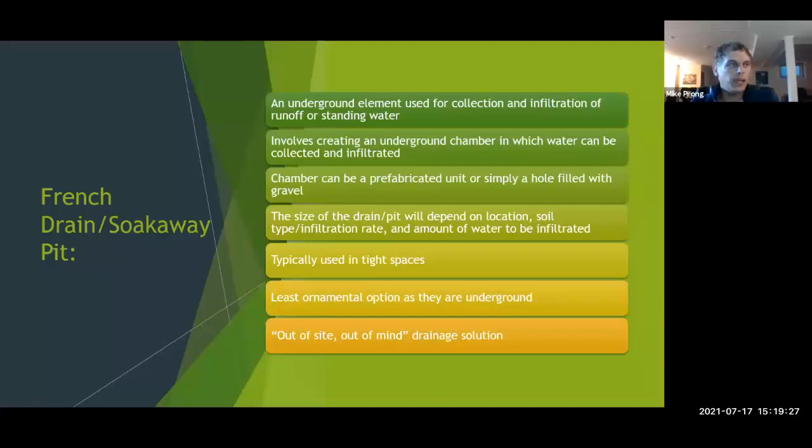So as I mentioned, it's a little bit less of an ornamental solution and more of a functional solution, just because most of the actual infrastructure is underground. So you don't see a lot of it. I would implement this if there is a wet area close to the foundation of a house and the water just needs to be moved away, and there's not necessarily a lot of area for a garden or a rain barrel or a swale. So this is typically just a pure drainage solution as opposed to an aesthetic or an aesthetic/functional solution.